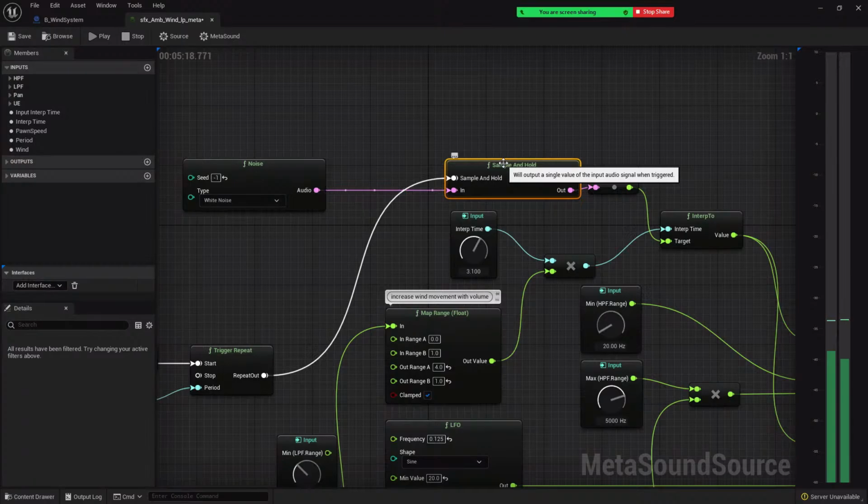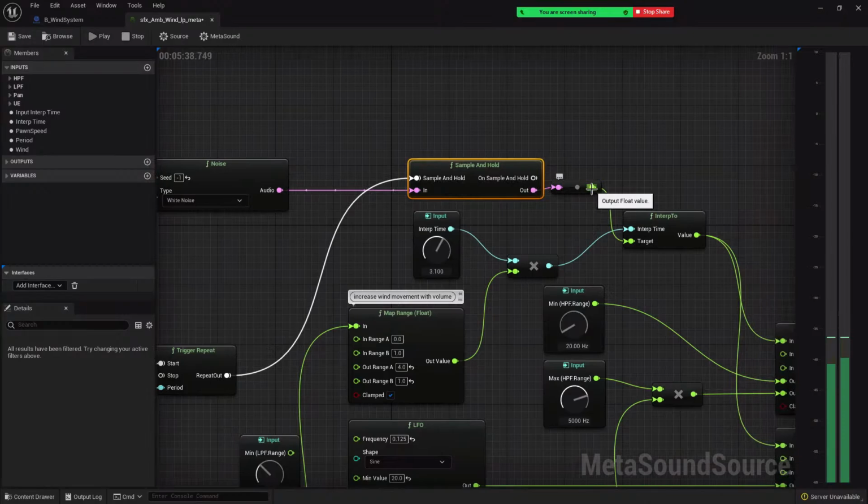So for example, here we have an audio buffer. That's sample accurate, which is basically an array of samples that gets passed from one node to the next. And this trigger is also sample accurate. But this float value, that's not. It updates at what we call control rate or block rate. And for MetaSounds right now, that's about 100 hertz. So about 100 times a second, which is still faster than a lot of game frequency, but that's something to keep in mind.